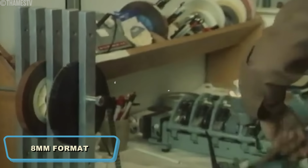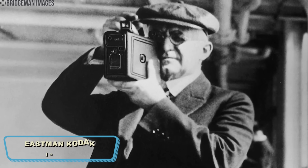Capturing home movies meant using roll film in the 50s, particularly the 8mm format. First introduced by Eastman Kodak in 1932, 8mm film made it possible for families to record their vacations, birthdays, and everyday moments in full motion.